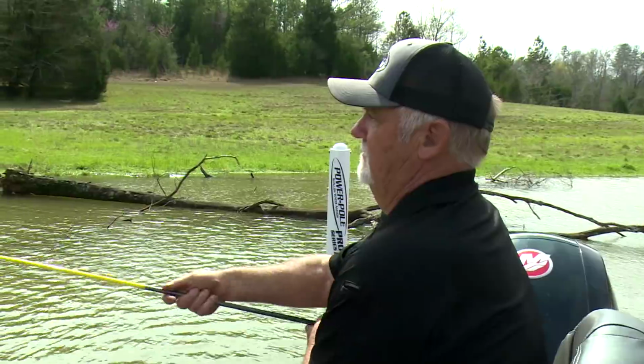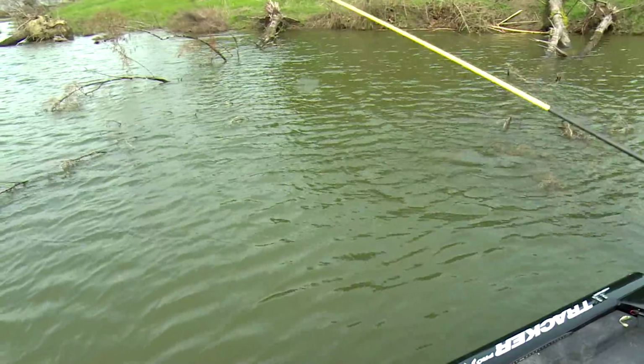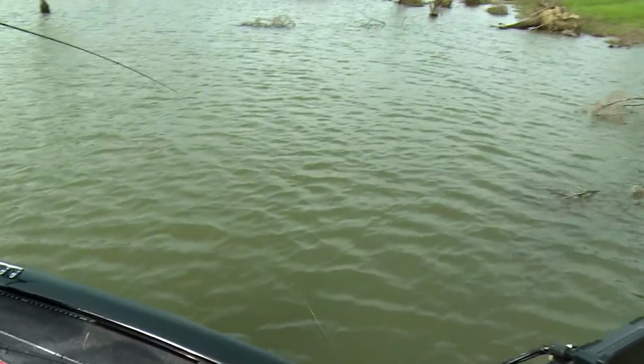I mean, they ought to be right here. There he is. Come out of that tree. He jumped around and made a nice show, didn't he? Yeah, he's jumping all over the place.